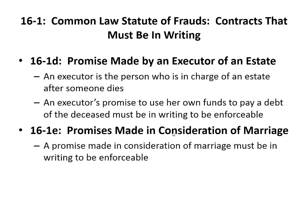Promises made by an executor of an estate. This is similar to the promise to pay the debt of another. It's just the executor making a promise to pay the debts of someone who is deceased. If that's going to be legally enforceable, it has to be in writing. Promises made in consideration of marriage. If a promise is made in consideration of marriage, it has to be in writing to be legally enforceable.